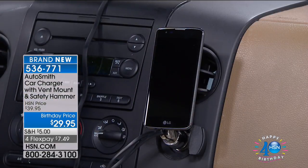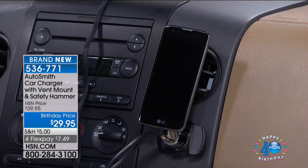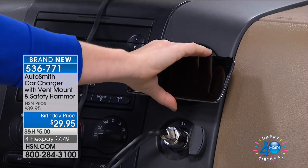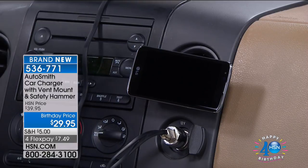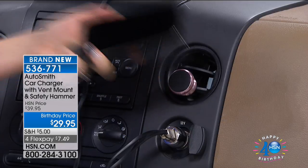And the magnet is gonna hold it in place. It's really strong, and you don't have to worry about your phone going anywhere. It is connected via a sphere, so you can actually rotate it 360, and you can tilt it up, and you can tilt it down, depending on what, you know, view you wanna have your GPS in. But what's great, too, is if you answer a phone call, you don't have to do anything but this.